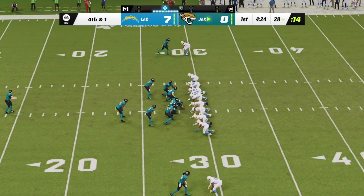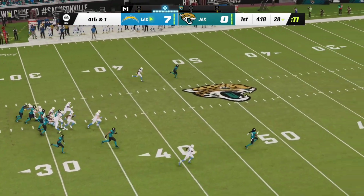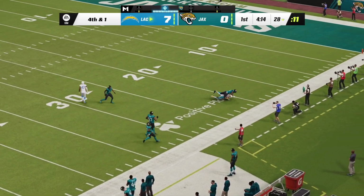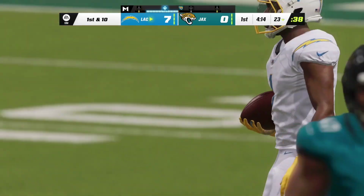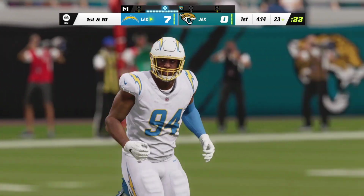On 4th down, on is Logan Cook to punt. DeAndre Carter back deep. Call it 46 yards on the punt, just a single yard on the return as he was covered quickly. And it'll be Charger football here as they take over.